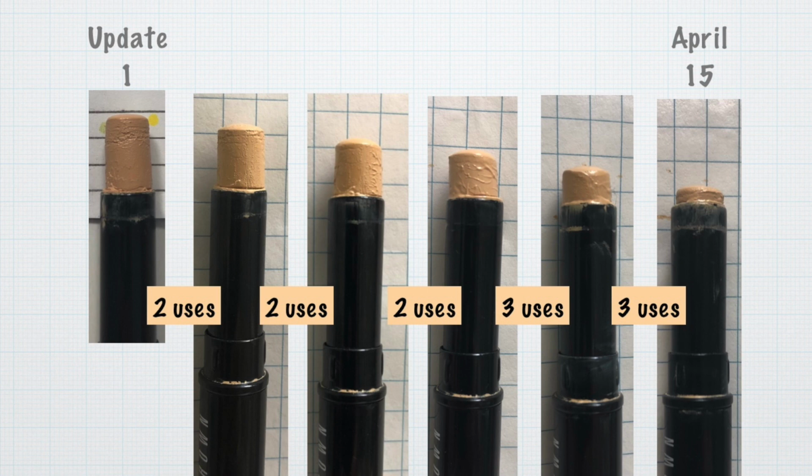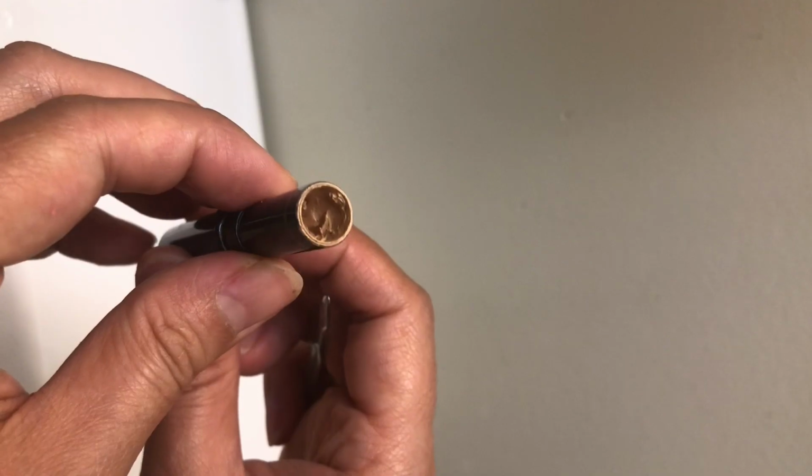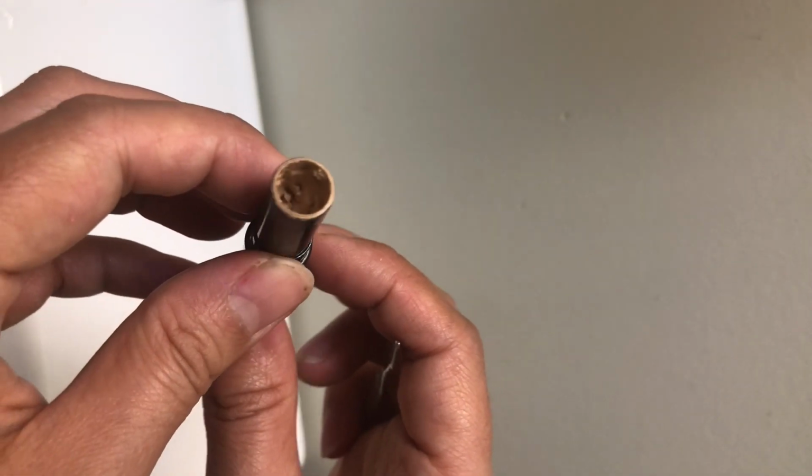The first one is the Bobbi Brown Concealer. This is how this product looks from the first update all the way to the last update. And it took me about another 10 uses to completely empty it out. And that is just so satisfying.